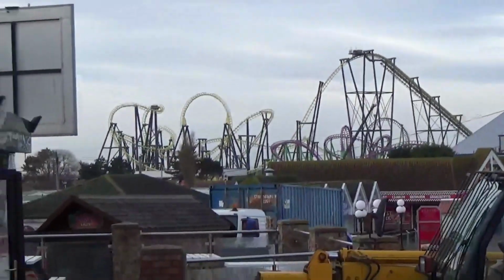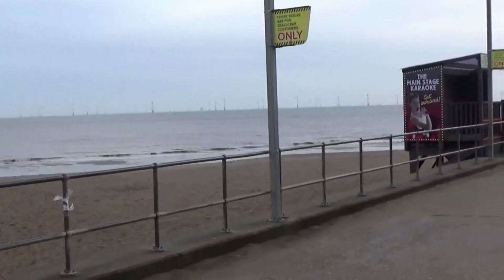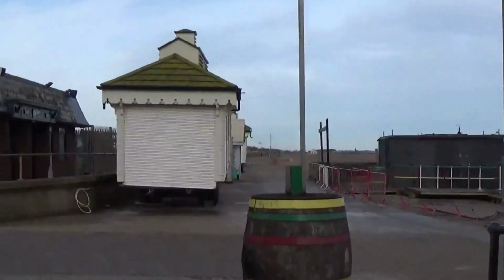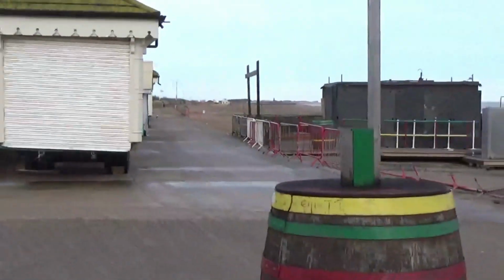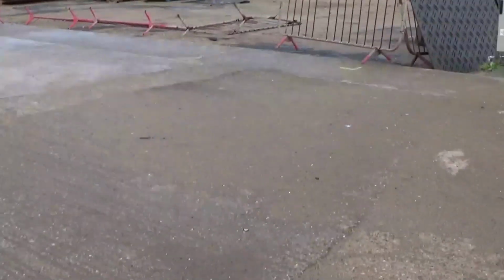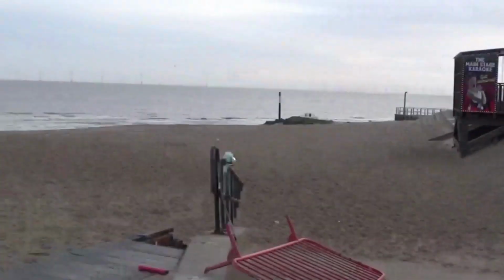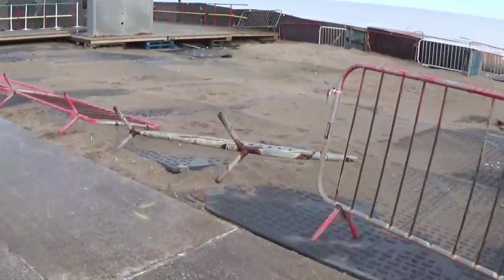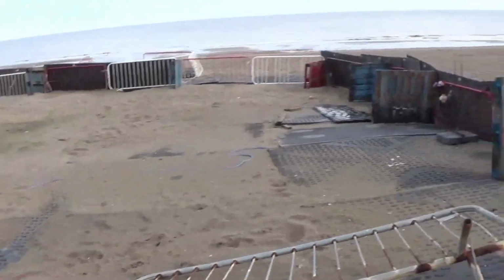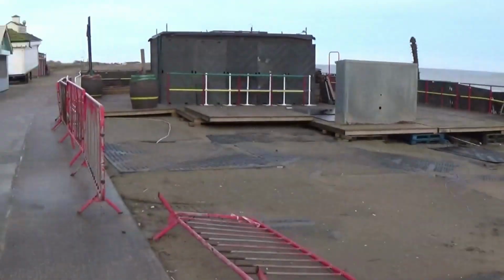So stepping away from Fantasy Island for a couple of minutes, we have the Ingoldmells beach. It's a fairly nice beach. It's a long stretch all the way down there. I do believe that's the way towards Mablethorpe, which is quite a nice place in itself. Then yeah, down that way is all the way down to Skegness. You can walk it if you want to. I'm just not willing to today. My card's going to expire soon, so I need to get going.